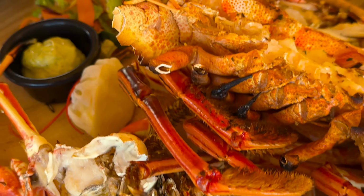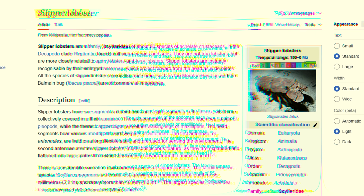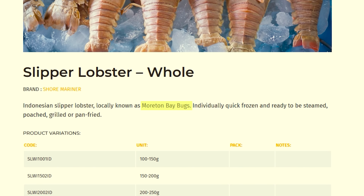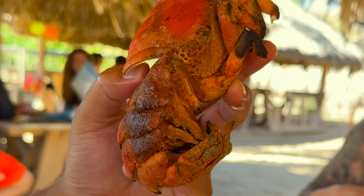It looks different, like an afterthought. By now, I've done some Googling, and I'm pretty sure this is a slipper lobster, also known as the Spanish lobster, or just bugs if you're in Australia. No claws, flat shell, all tail. Look at that. That's a weird animal, huh?